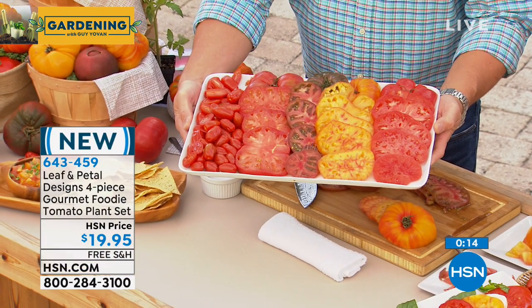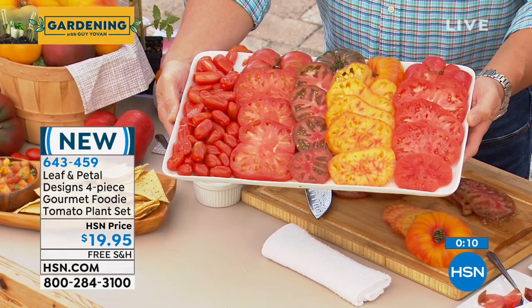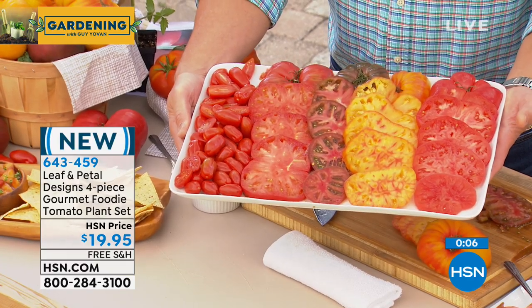You can do so much with these and really have fun with cooking, and look at the variety. That's just beautiful. If you're having a party and you put these out, these are like main course stuff. This is like a vegetarian's dream right here.